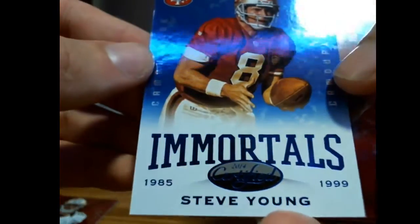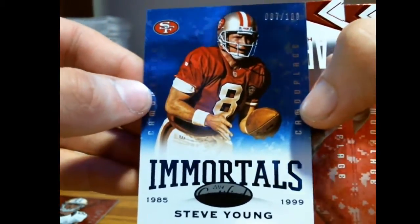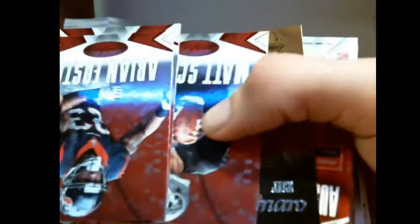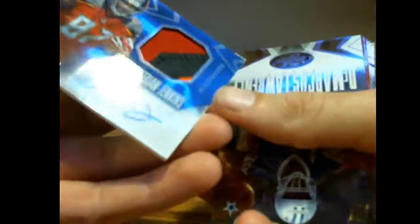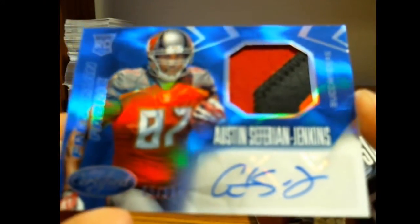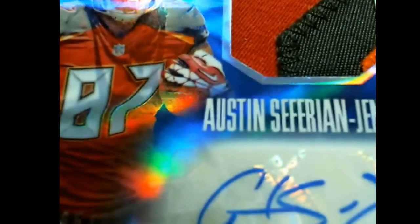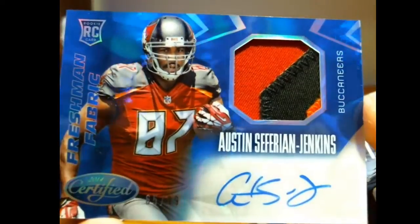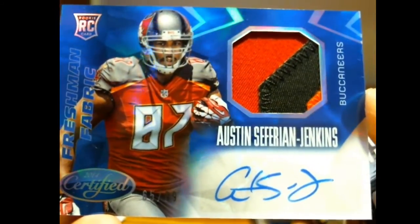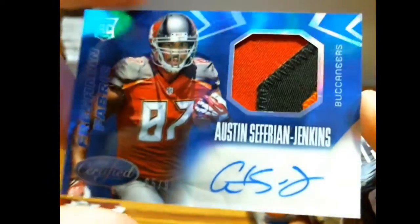All right, out of 100, Steve Young. Out of 100. Nice card. All right, Jason Morrow. And we got Austin Safarian Jenkins out of 99. It's a three-color patch. Nice one for the Buccaneers. Nice looking patch. Sweet. Good looking. All right. Out of 99. First hit out of this stuff.